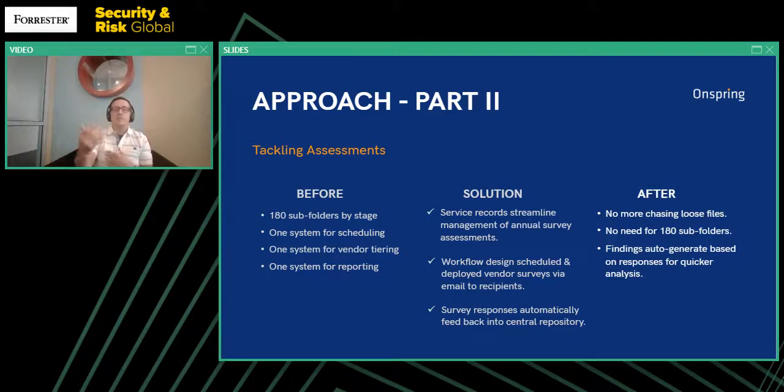So as a result of just a natural byproduct of centralizing and storing this information, they're no longer chasing information. They're no longer looking in 180 different places for individual vendor information. And they've taken advantage of that automation of the mundane to really make their process a lot better.